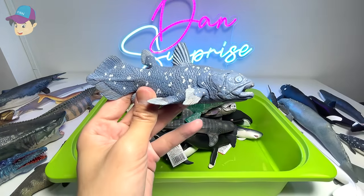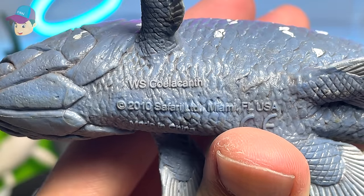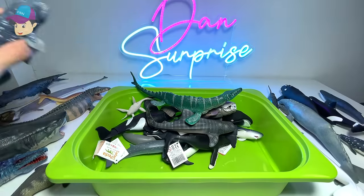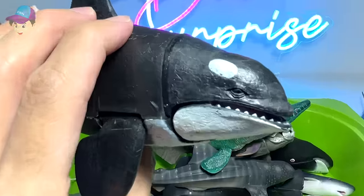We have another prehistoric fish, and this is known as a coelacanth. Yeah, you can actually find the name written right below, coelacanth. Yeah, that's right. A prehistoric fish. Another orca right over here, also known as the killer whale.